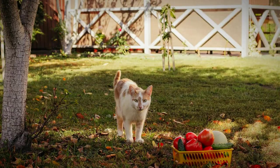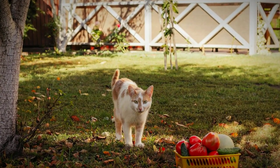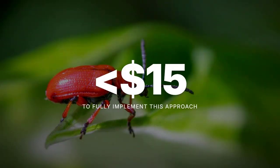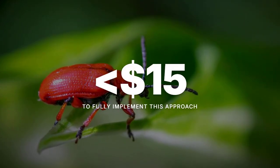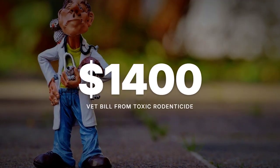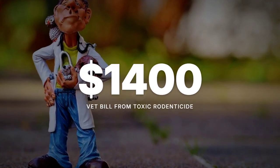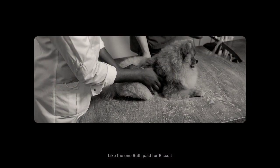Step 5, if you have the lifestyle for it, a cat on the property eliminates the need for most of the above long term. That is an approach that will cost you less than $15 to fully implement, will not put your dog or cat at risk, will not put hawks and owls and neighborhood wildlife at risk, and will not result in a $1,400 vet bill like the one Ruth paid for Biscuit.